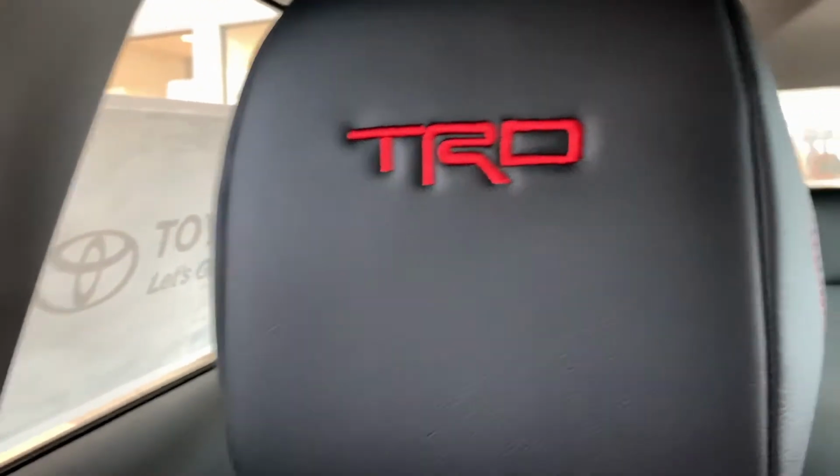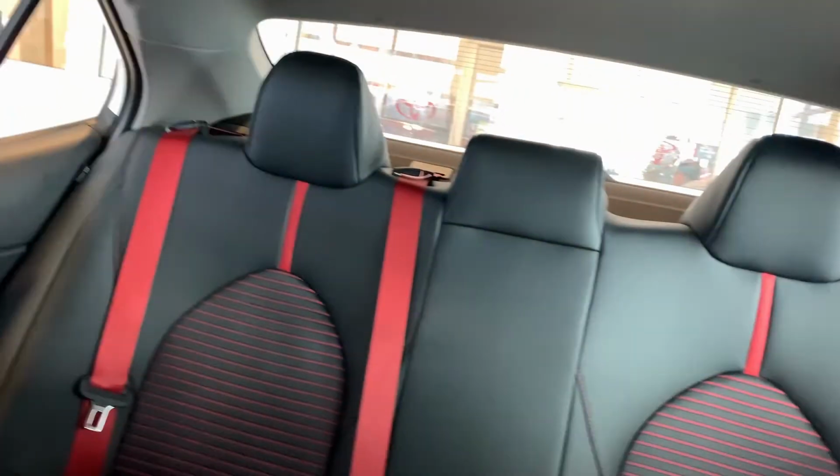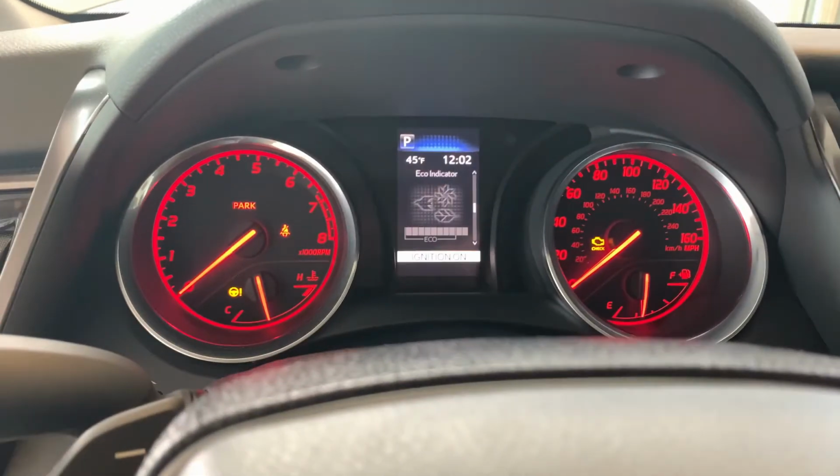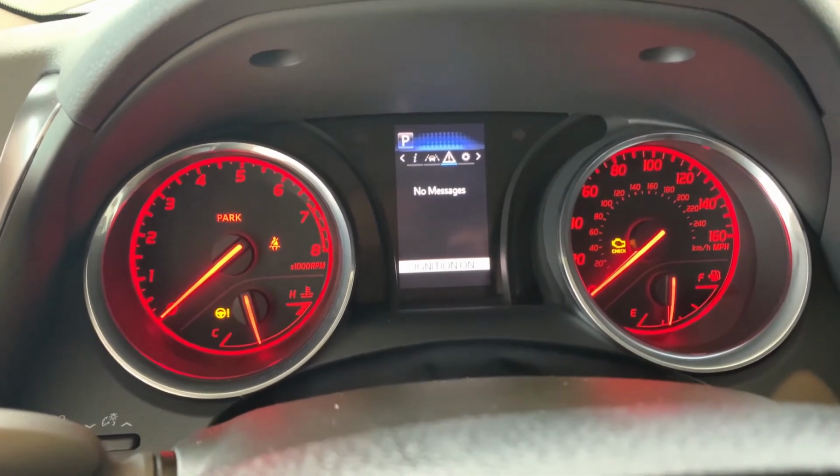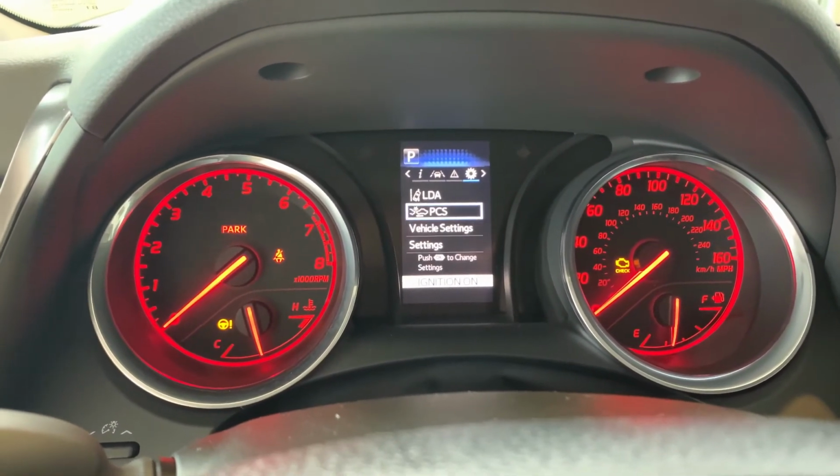TRD on the headrests. This is an amazing car. Like I said earlier as well, this does not have the panoramic sunroof. Here on your heads-up display, we've got a bunch of standard options as well.